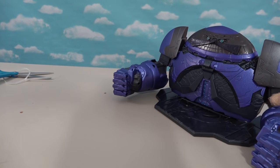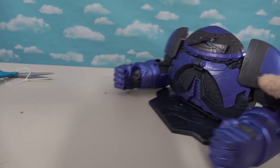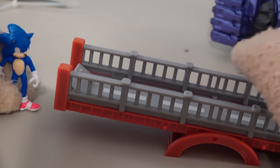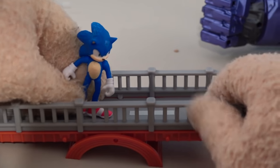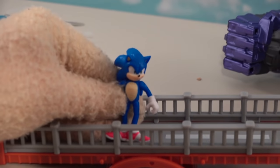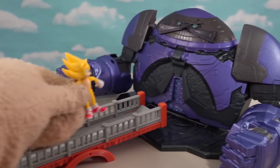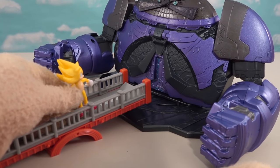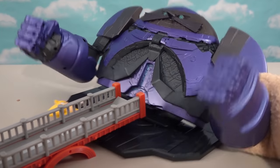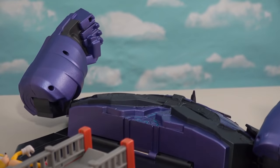So here we have the big old Robotnik robot. Oh, look at that, he goes back and forth. He's like, I'm gonna get you, Sonic. And then we got this bridge thing that leads up to the guy. So I guess it works like this. Sonic jumps up here. He's like, oh, I'm facing off this big old robot, so I better go Supersonic. So jump up here and let's see, what do I do with this guy? I think I just go up and slam it up. And he falls backward. Oh man, you got me, Sonic. That's great. So yeah, that's pretty neat.